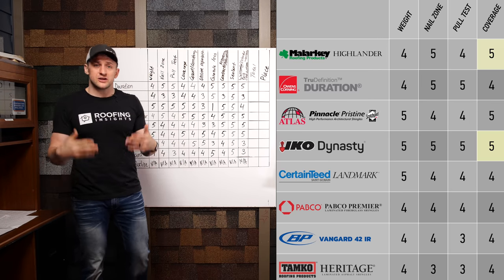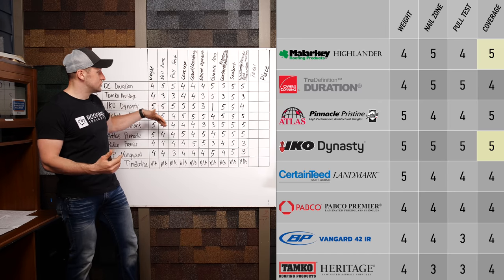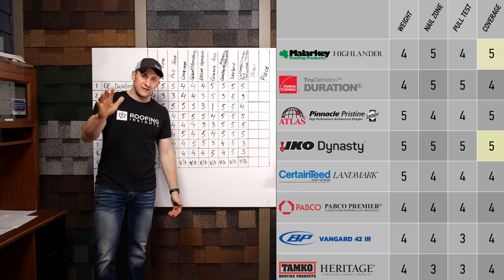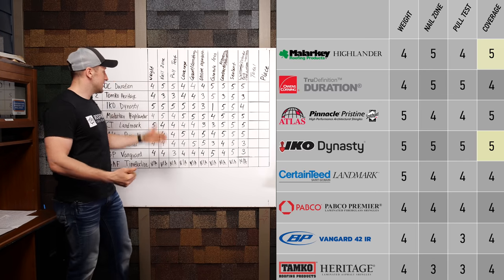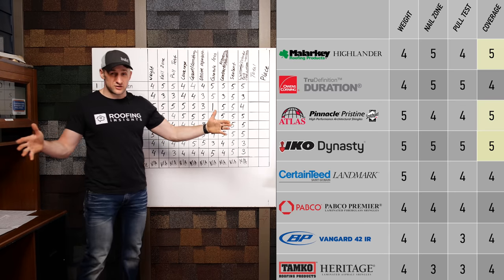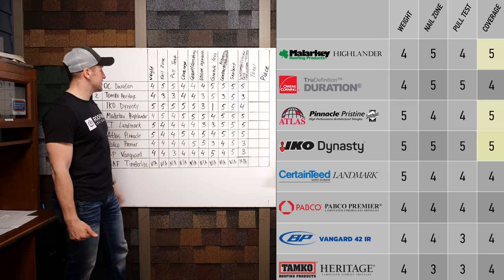So they're open about it, they talk about it, but we have to give credit to manufacturers who did make the change and make sure they have true coverage. Because if they could do it, they were getting 5 stars, and other manufacturers, in our humble opinion, should follow the lead. In our book, those 3, and also Atlas Pinnacle, they're also bigger shingles. They're 42-inch shingles. They're getting 5 stars. The rest of them are getting 4.